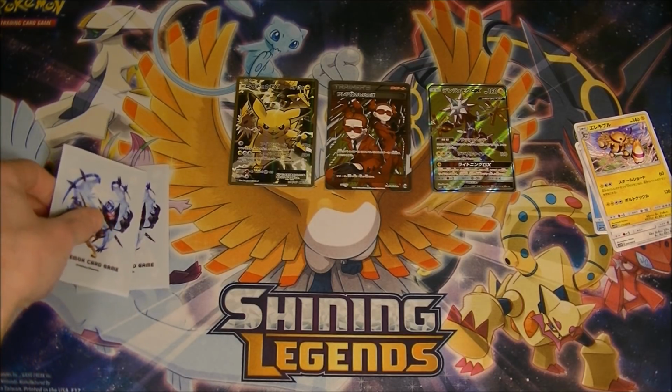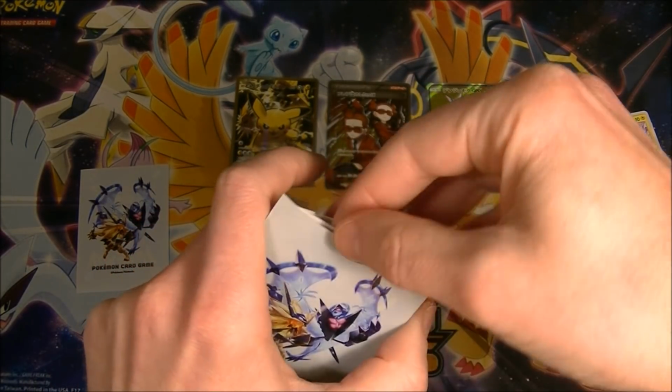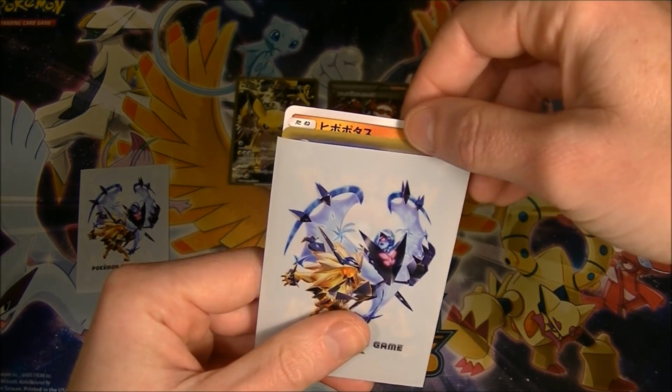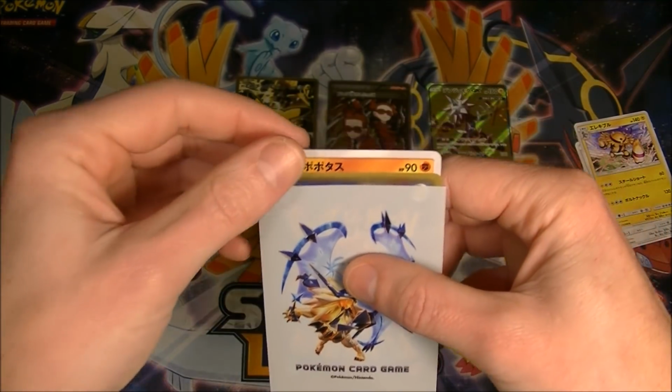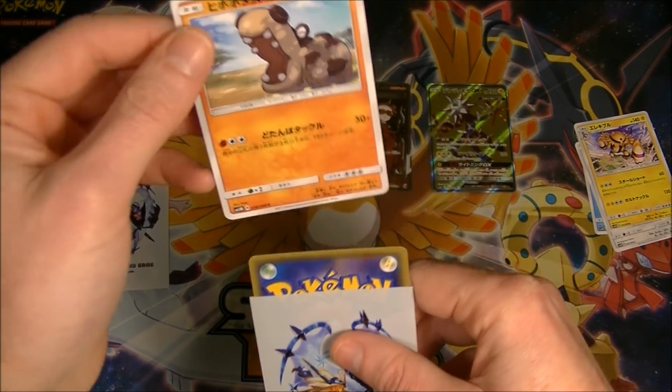But we got two left. Let's see if we can't pull something sweet. I really wanna get that Lily. That would be nice. But it is the Sun and Moon Lily, not the new one, which I think is a much nicer looking one.